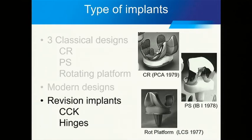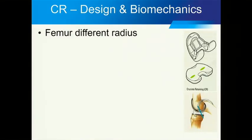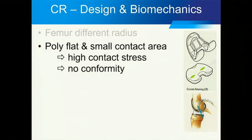And again, I showed you the two revision components, CCK and hinge. So a little bit on the biomechanics of the CR. If you look at the femur, the radius of the medial and lateral condyle is different because it has that rollback by the ligament. The poly is more flat. The contact area is very small. And the motion is guided by both collateral ligaments and the PCL.